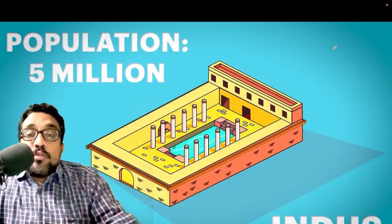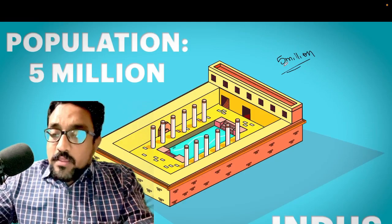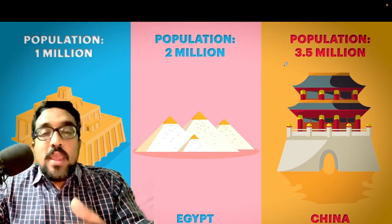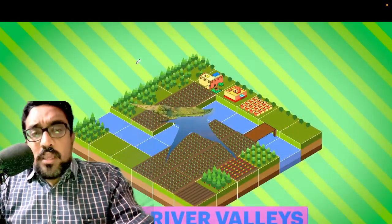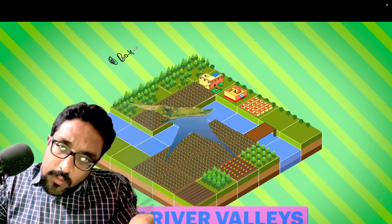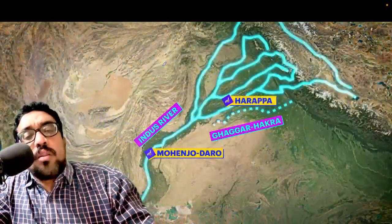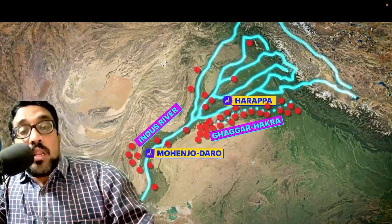At their peak, historians believe the Indus Valley civilization had nearly 5 million people, at a time when the Mesopotamians, their contemporary civilization, had just 1 million. The Egyptian civilization's population was nearly 2 million, and even the Chinese on the Huanghe River had approximately 3.5 million. Indus settlements are generally dank river valleys, that is, settlements on both sides of a river. Majority of these settlements are observed in the Indus and the modern day Ghagar Hakra territory.